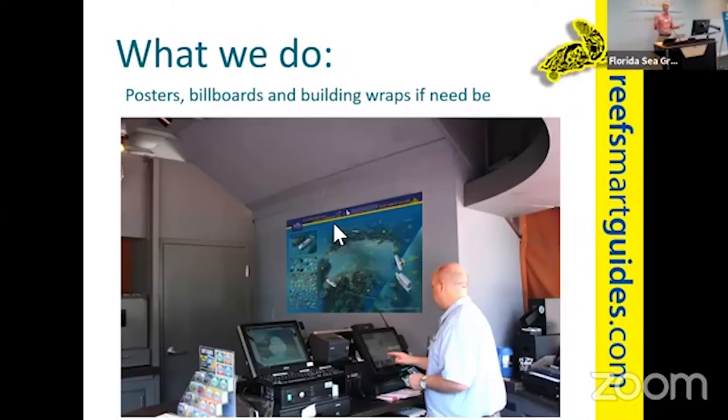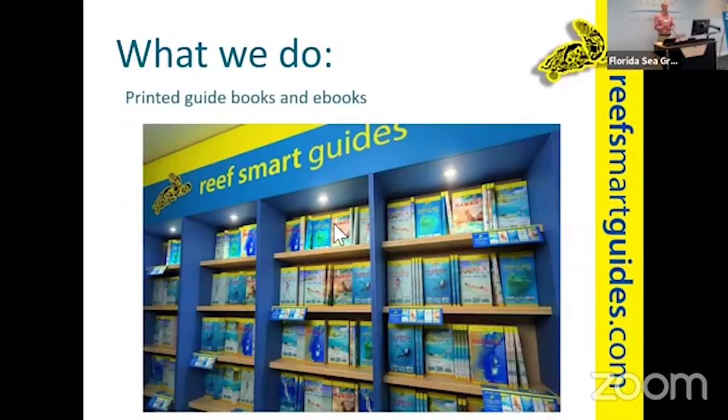We also do printed guidebooks. We currently have Barbados in print and available. We are wrapping up a guidebook for Broward County as we speak. We've got all the content together and we're going through our fact-checking and copy editing. We are hoping to line something up to do another guidebook for Palm Beach County. We are headed back to Bonaire this summer to do a guidebook for that. And that's just 2018, what we're trying to slot in.